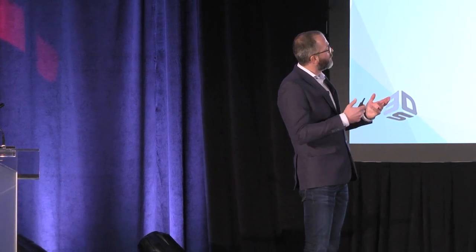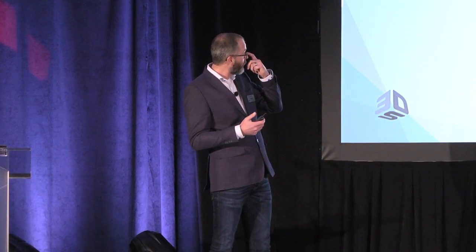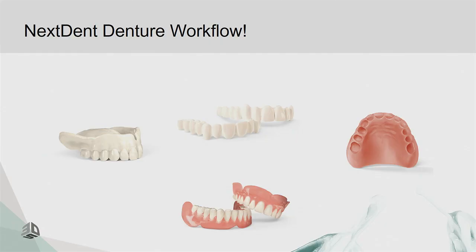So, NextDent denture workflow. We don't sell the software, but we have the materials to create a denture workflow. Like I said, I think it's important when you make a denture that you have the opportunity to have a try-in. And if the try-in is correct, you will have to print 2 parts. You will have to print the denture base, you will have to print the teeth, and then you can glue them together.